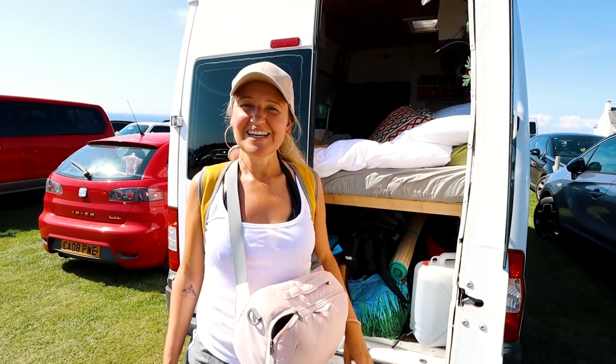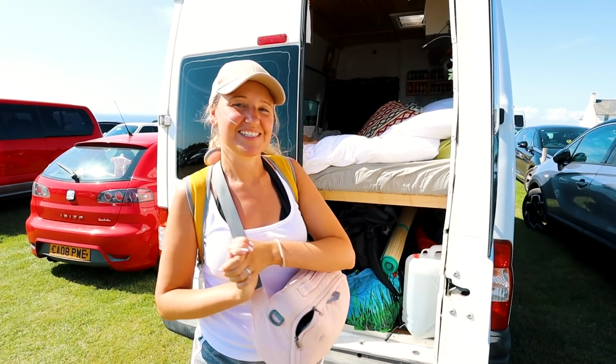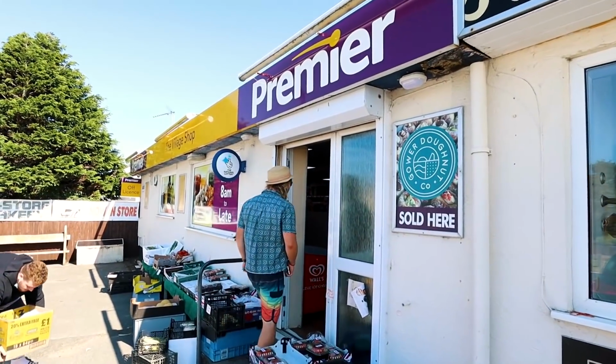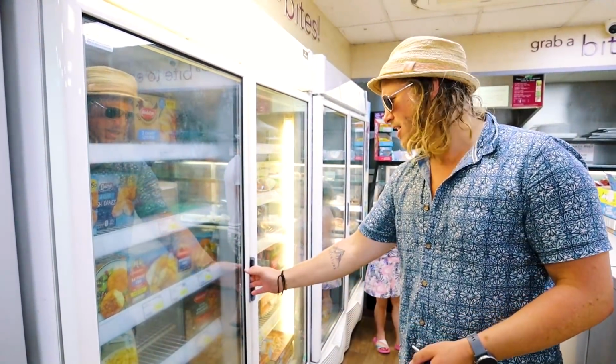Okay, goodbye Rhossili. What an awesome location for the sunflowers and the beach as well. But now I'm really excited to go and get some food. I just waited for my sister. Oh, okay. Found some vegan sausages. Potentially the only vegan sausages in here.